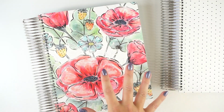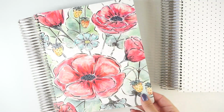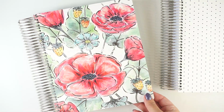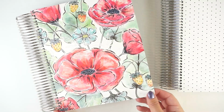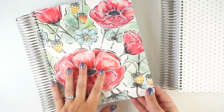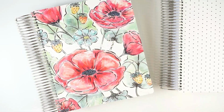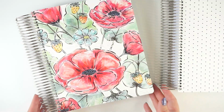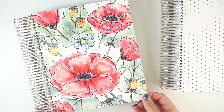This one is called Floral, and it is an artist collab. The artist's name is Emma Craner, and she's actually Hannah Camplan's daughter, if you know Hannah, which is so exciting. Honestly, I'm pretty sure she's only 18 or 19 years old, and she's a watercolor artist, and she painted this, and how beautiful is it with the little strawberries and the flowers. I just thought that's really, really pretty. Plus, so amazing, so talented. Yeah, just a really beautiful cover, really cool story.